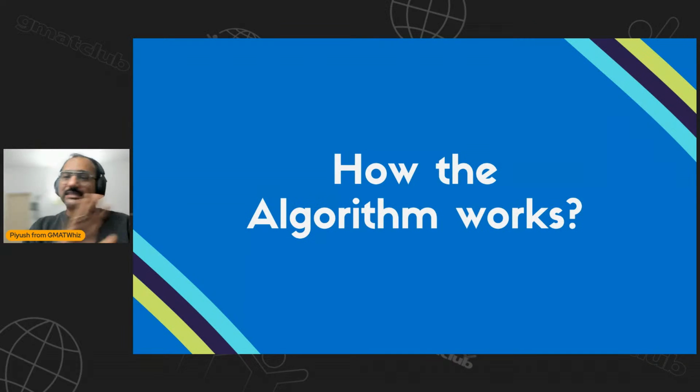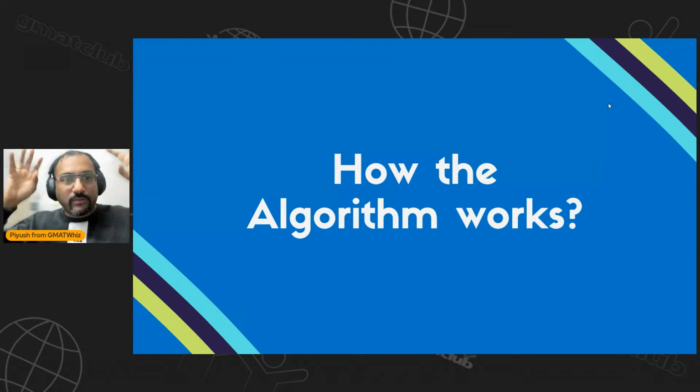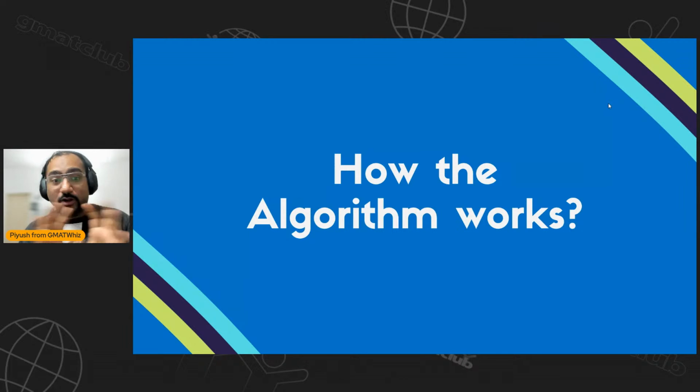Okay, let's take a very simple example. I don't want you to think about 20 questions, 25 questions, 30 questions. Let's think of 5 questions. So what I'm showing you is a simplified example, not an exact replica of the GMAT. I'll tell you the difference between the simplified example and the GMAT also. But let's understand the simplified example first.